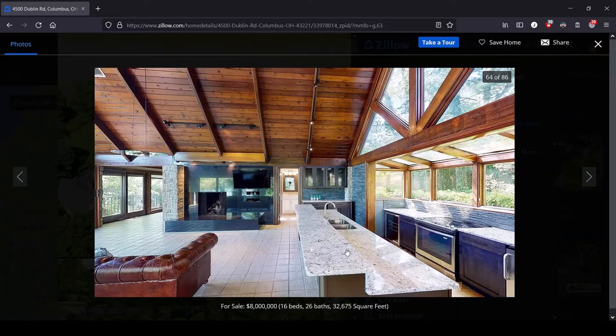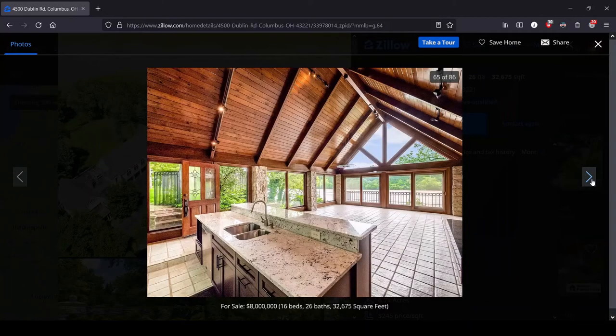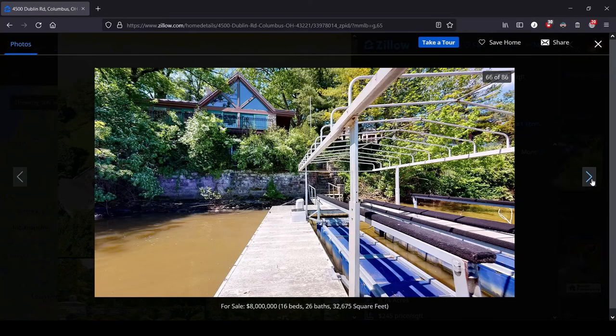I think this is a nicer kitchen than they actually have in the main house. We've got a TV offset from the fireplace, although they're still awfully close. I don't know about that one. That's borderline. Yeah, I think this is nicer than the main house, actually. And we got a boat dock. Of course we do.